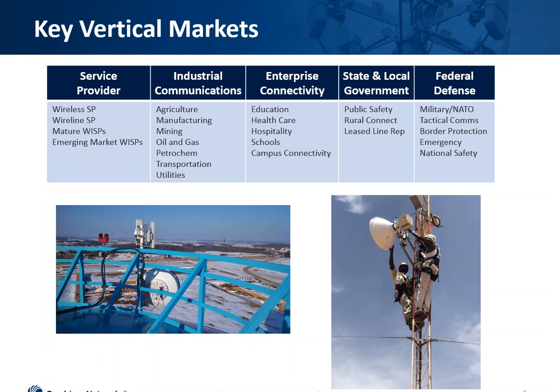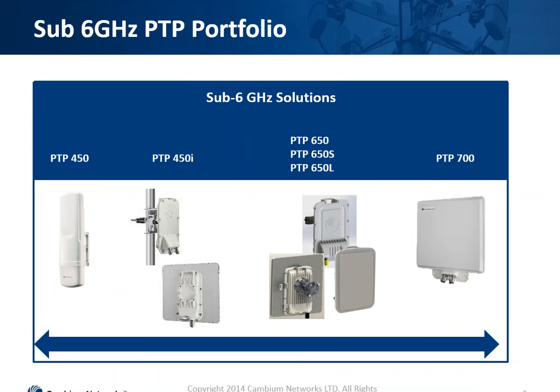So lots of different applications, and I'll dig in now into the products themselves, but always be thinking about how they relate back to the particular problem that you're trying to solve in one of these verticals. So go ahead, Andrew. The portfolio itself is really in 4 sleeves.